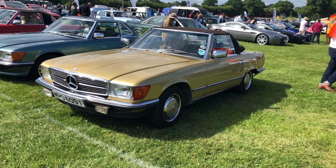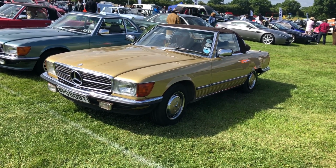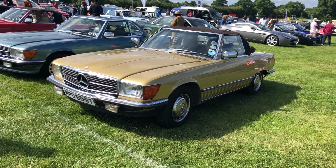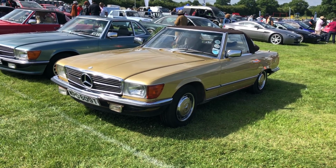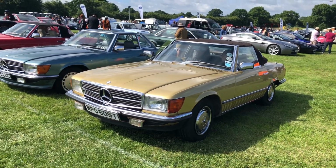First up is a beautiful gold R107 SL in the soft. This one's got the soft top rather than the hard top fitted at the moment. A lovely earlier car with the metal hubcaps. Looks nice, doesn't it? I've not seen so many in that colour recently.